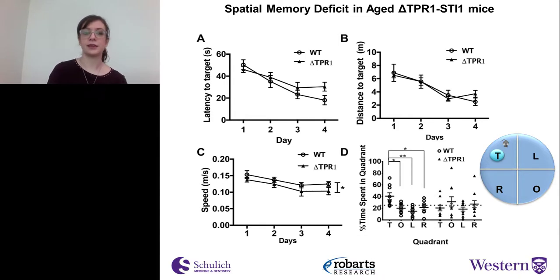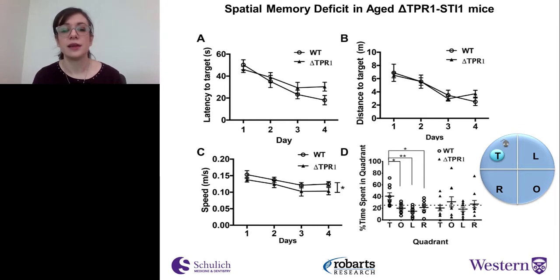Basically, as there's a reduction in latency and distance, we do see that the mice learn over the 4 days where the platform is, what is referred to as the target quadrant. So that's 4 days of training. And then on the 5th day, we put the mice in the pool of water, but there is no longer a platform. This is referred to as the probe trial, and essentially we're just assessing whether or not the mice remember where the platform is. This is the target quadrant, shown in my little cartoon here. And then we also analyze the percent time spent in the other quadrants relative to the target quadrant.